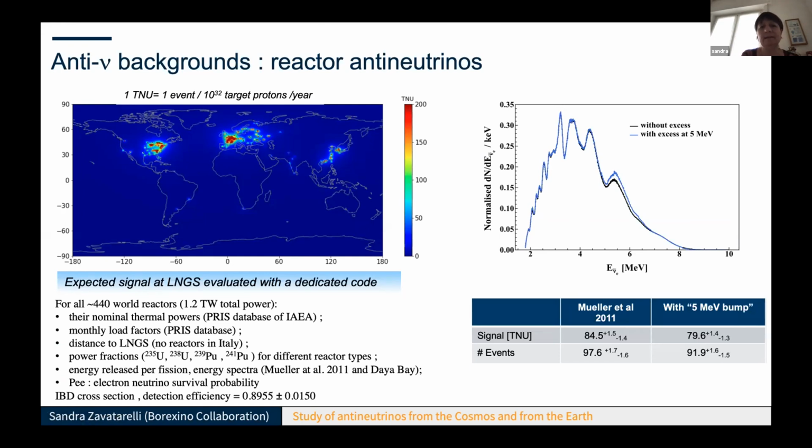Presently, the most important source of uncertainty is represented by the spectra at emission, because there are reference spectra from Mueller et al. in 2011, but the reactor antineutrino experiments such as Daya Bay, RENO, and Double Chooz put in evidence fluxes that on average are smaller and also show a different shape in the energy region around 5 MeV.